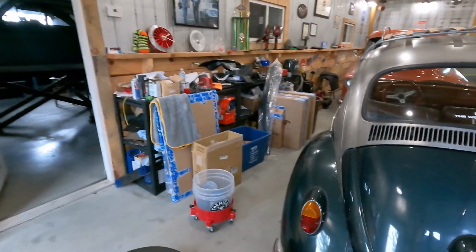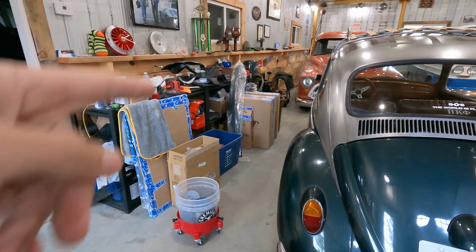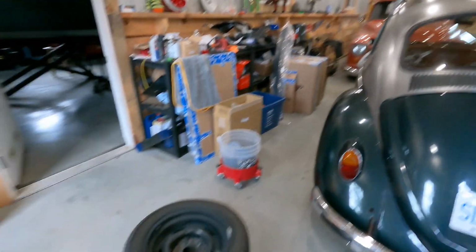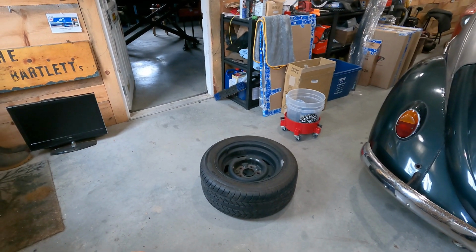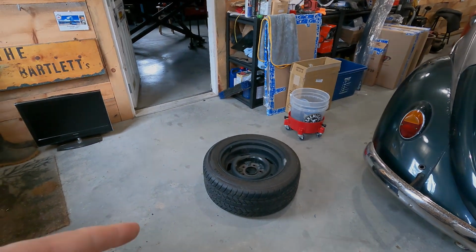Woohoo. This is all bug parts. All that CIP1 stuff is all bug parts. Spare tire for the Malibu to go in the trunk for the road trip tomorrow. Okay, now to the shop side.